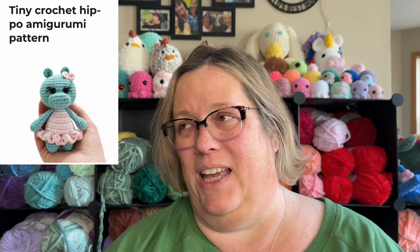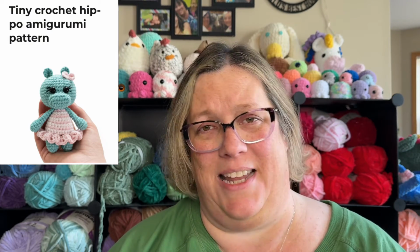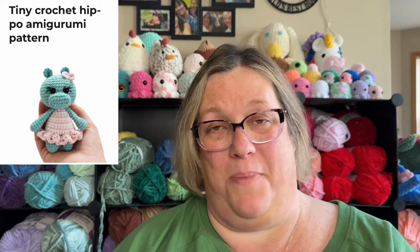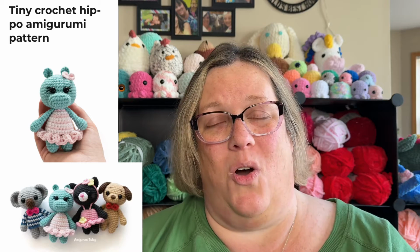Number 20. Oh, we are moving slow, guys. I gotta pick up the pace. Number 20. I love this pattern so much. This is so much easier to make. This is from Amigurumi Today. They actually have an app. It's a free app, Amigurumi Today. If you don't have the app, you might want to download it because they have an insane number of free patterns on their app. So many, so cute.